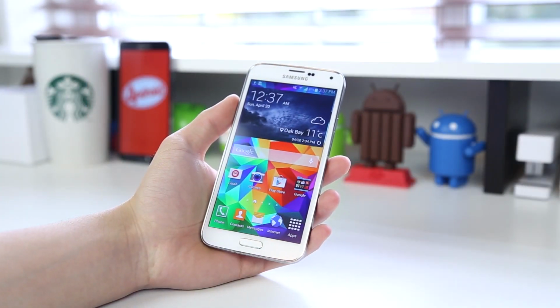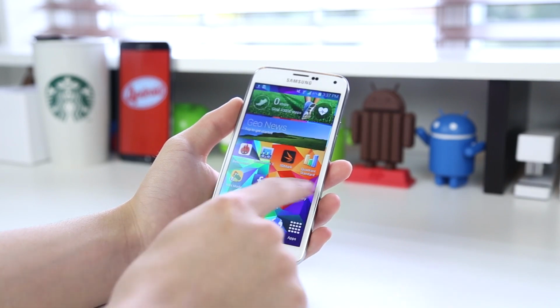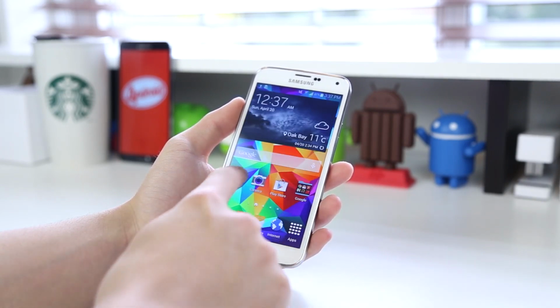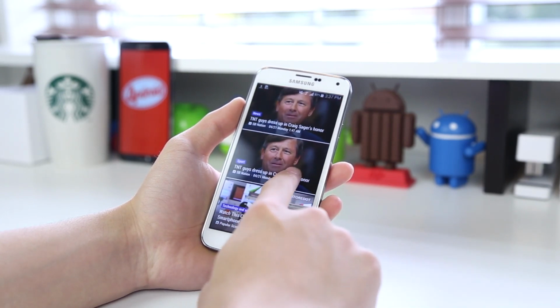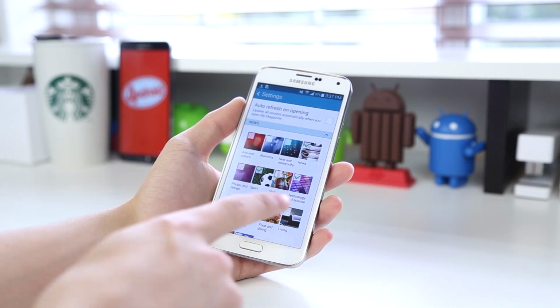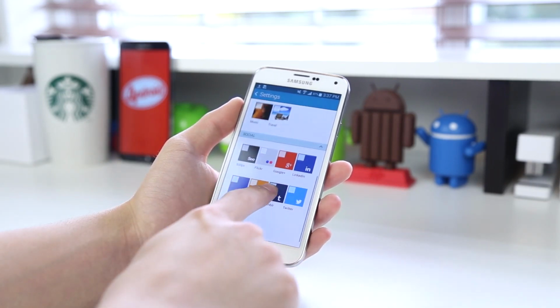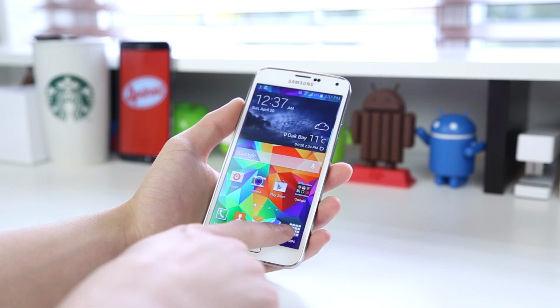Starting out with the Samsung Galaxy S5, of course it is very snappy, as you would expect out of its 2.5 GHz Snapdragon 801 processor. Moving on to the My Magazine, which is located to the left of your home screen, just like where BlinkFeed is located on HTC. It is pretty much a news feed, and it allows you to select the different topics or social media platforms you may be interested in and want displayed on your My Magazine.